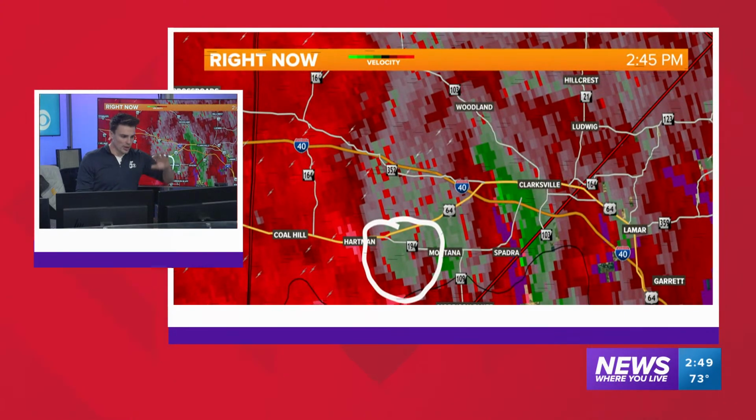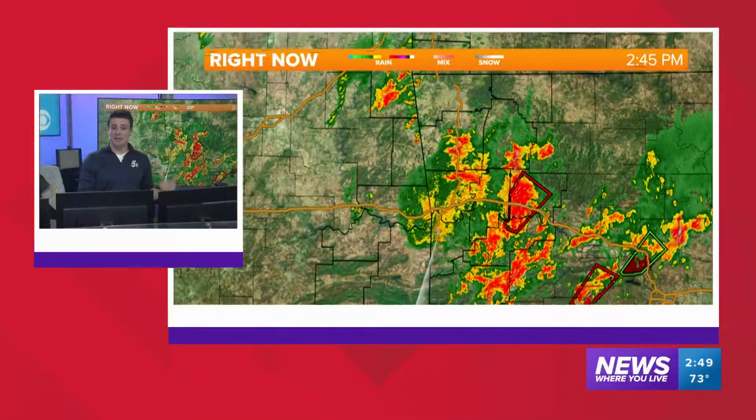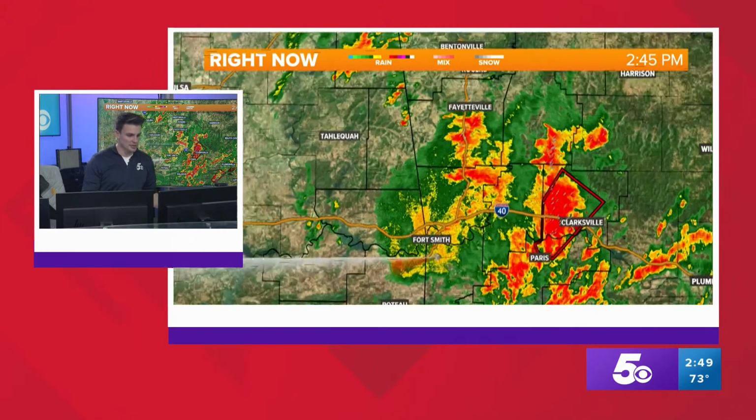We'll do a real quick, a wide view. Some of us, you're thinking, I'm not in Johnson County. I've got heavy rain. What can you expect right now? Well, we've got that heavy rain over Fort Smith. The mountains are getting dumped. Those are not severe storms right now. There's a lot of heavy rain.